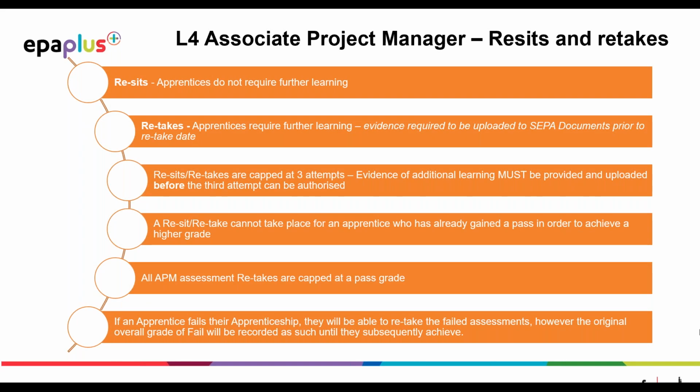Okay, so this is just a little bit about resits and retakes, something that you need to be aware of if the apprentice does unfortunately fail. A resit is where an apprentice does not require any further learning. So it could be that there was an issue on the day and we've had to rebook it. A retake is where further learning is required, and that evidence needs to be uploaded to SEPA prior to any retake date. So that will be you providing the evidence that they have done that.